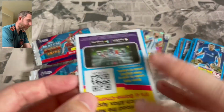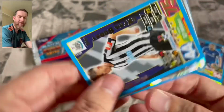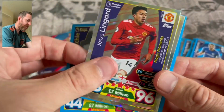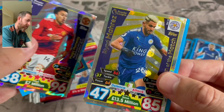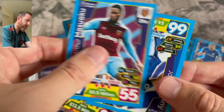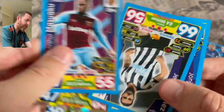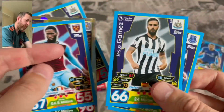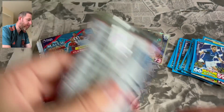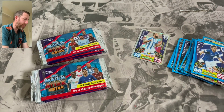And I doubt we'll get one because I think they were quite rare by the sounds of things. Matt Ritchie, Newcastle. Jesse Lingard, that's a nice one, shiny there. Riyad Mahrez, when he was at Leicester, man of the match. Masuaku of West Ham, stuck together. Jesus Gomez again and John Joe Kenny again. We're already getting some similar players that we've already got, which is a shame.